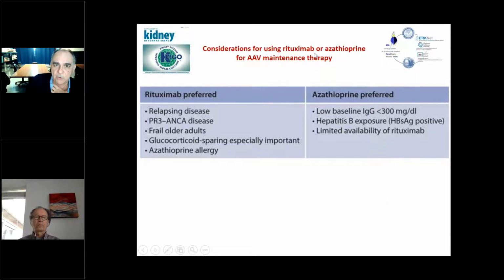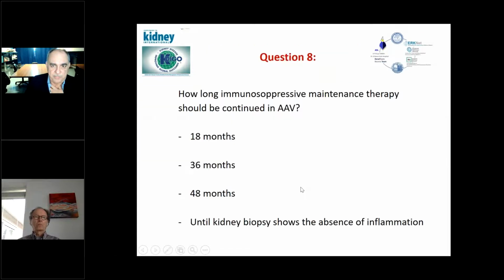Consideration for using rituximab or azathioprine based on this observation: relapsing disease, PR3-ANCA disease, and glucocorticoid-sparing need can take advantage of rituximab. Azathioprine can be preferred in patients with hepatitis B exposure, and mainly when availability of rituximab is limited.